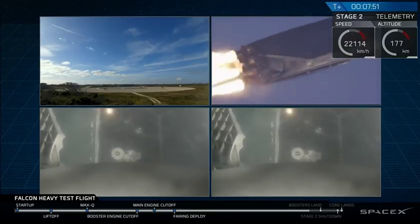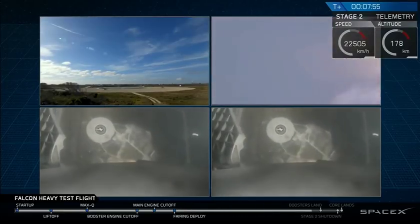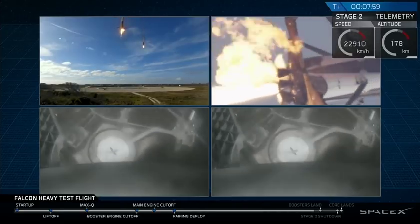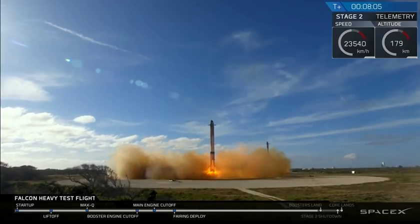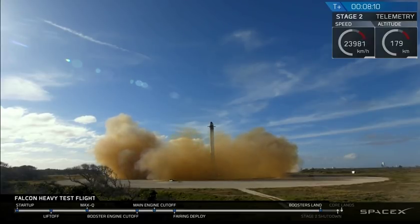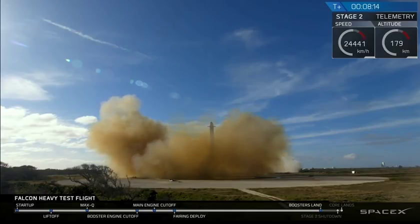And that landing burn has started. Both boosters looking to be on track towards their respective landing zones. Side boosters' landing legs have deployed. And the Falcons have landed. LZ1, LZ2, both side boosters have touched down.